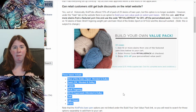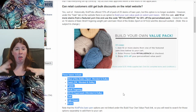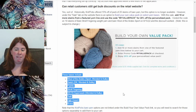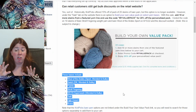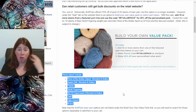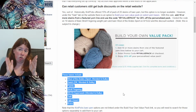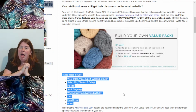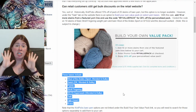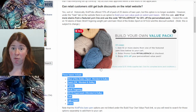So when you click on the My Value Pack part of the website, it does not show the bare version of those bases. But if you're getting something in the Wool of the Andes line, it does include superwash: sport, worsted, bulky, or superwash. The Swish line: Swish DK, worsted, or bulky. Palette, Stroll fingering, Twill, High Desert, and Brava. If you order 10 of those, you can then use the coupon code MyValuePack for 20% off.